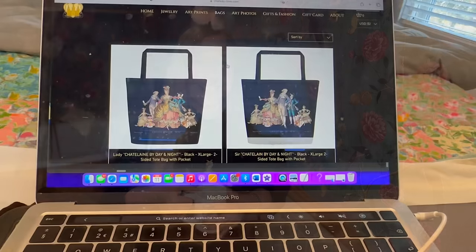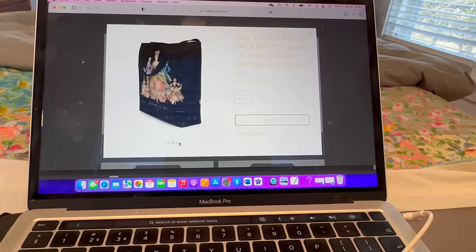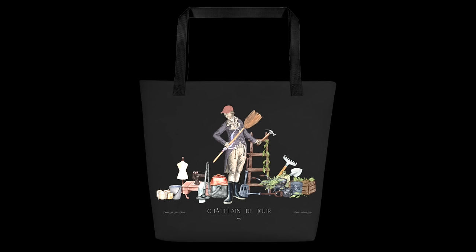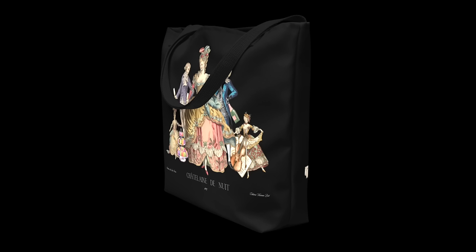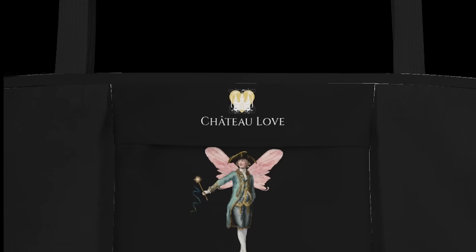In addition to the midnight blue color, we have also added the châtelaine du jour and châtelaine de nuit extra large tote bags in black in both the lady and gentleman versions. They're super sturdy and big enough to use as a weekend bag. When I designed these, I also added a secret fairy godmother or fairy godfather, your wish shall be granted pocket inside the bag. It's big enough to hold your phone, keys, and more. So I want to thank you guys so much.